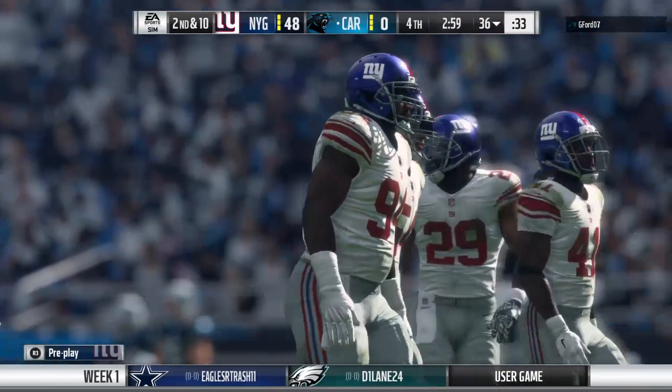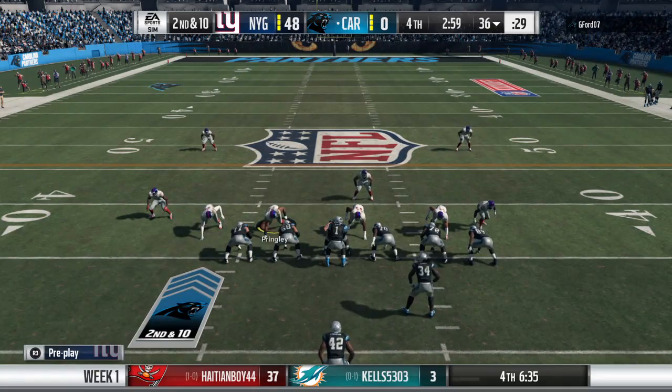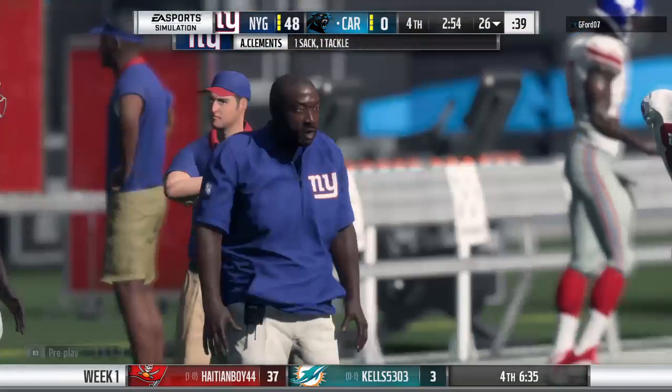Brandon, at least there's one bright side to that incompletion. What's that? It wasn't an interception. Wow. You're a nice guy. That was kind of under a heavy rush, and down he goes.